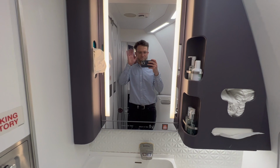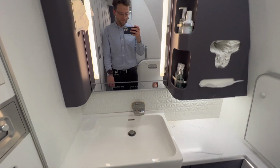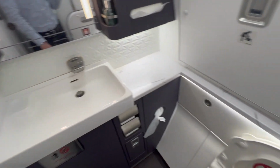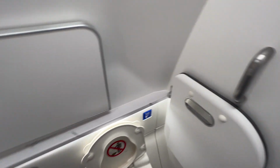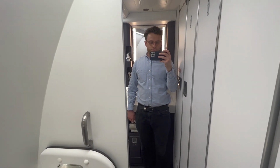Just before dessert, I decided to pop to the loo to see what the bathrooms were like on board this 777-300ER. Whilst they were nothing special, the toilets were clean and well managed, with some Elemis toiletries available for passengers to use.